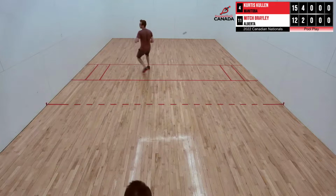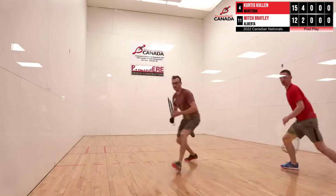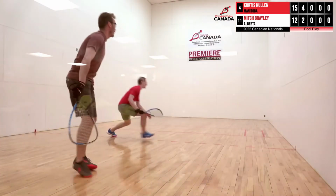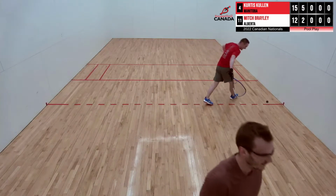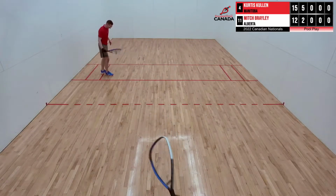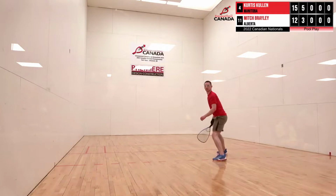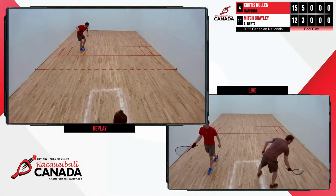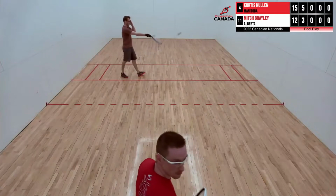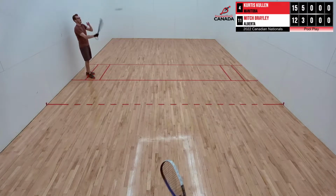Cullen back in, serving. Sticking with this Z serve seems to be working. These two know each other's games really well. You can see it, they're moving before the other one hits. Oh, this time Brayley goes for the Z, but it comes just a little bit off, and you can see Cullen ready for it. Front left corner. Five serving three. 5-3.